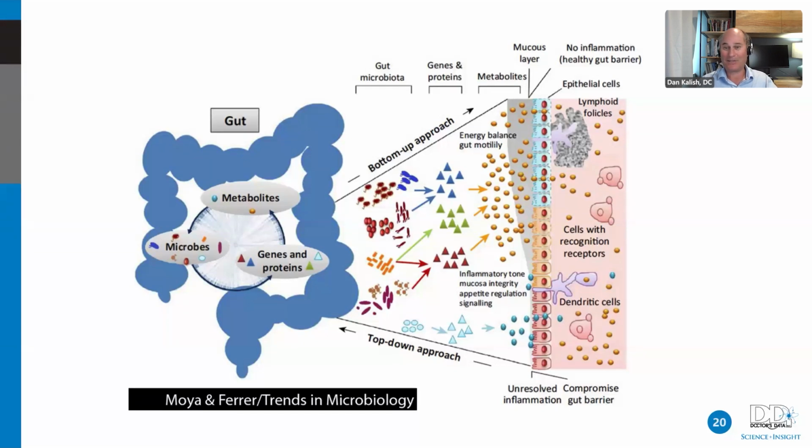Now, there's all kinds of reasons why this is interesting, but the main reason is that if you have the right setup of microbes, then all of this is going to be to your benefit. It'll help regulate your immune system. They regulate your metabolism. They even indirectly, through short chain fatty acids like butyrate, regulate your brain. And so there's vast effects if these microbes are in good shape.